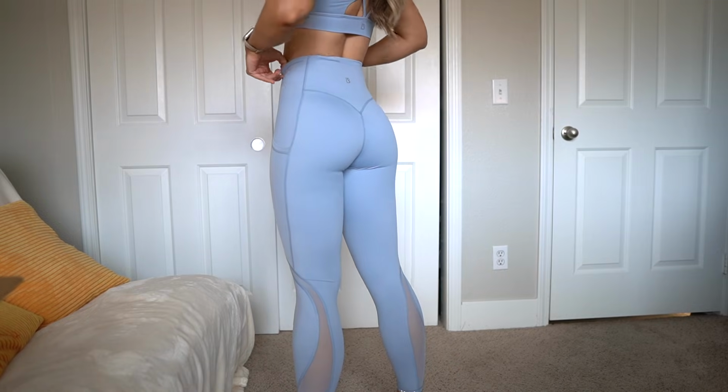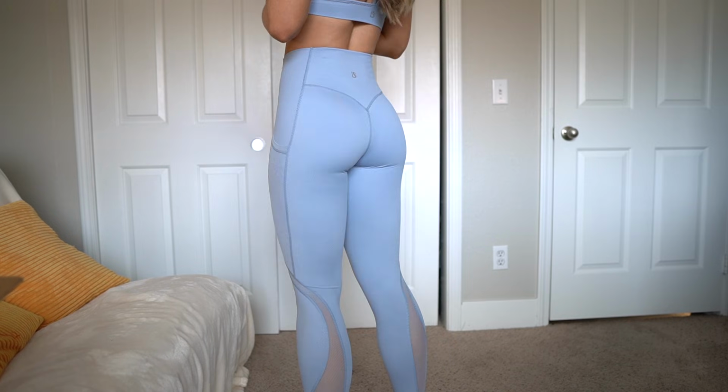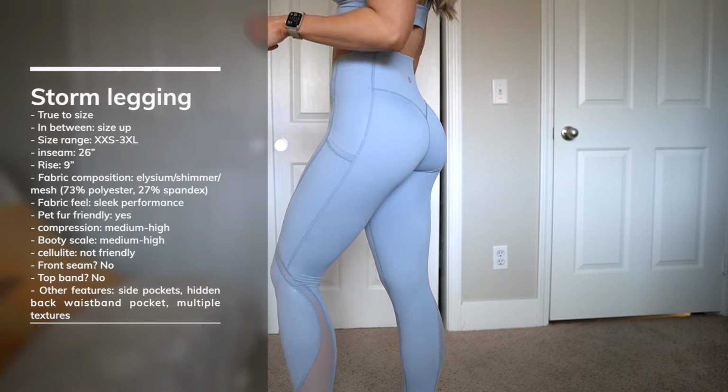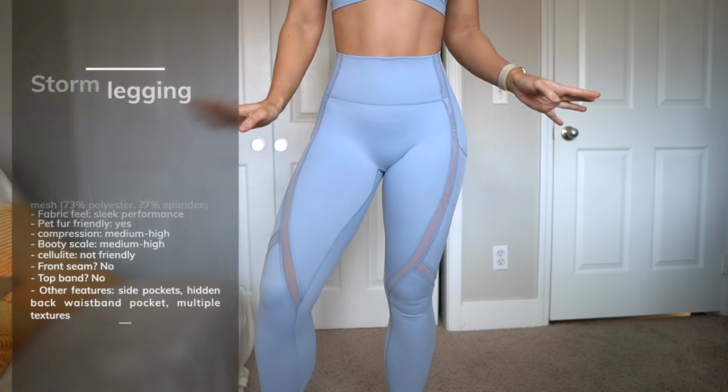And then booty scale, I'd say that these are more flattering than the Infinity leggings. I think we're gonna go with medium to high on the booty scale. You do have the curved seams, they go above the glutes, probably not a ton of cellulite coverage. And I don't know if we already went over compression, but these are about medium to high.